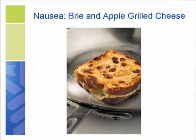Now, if someone is nauseous, they'll want to eat foods that are relatively mild, relatively bland, like the brie and grilled apple cheese sandwich that you see here. Also, foods that can be eaten at room temperature or even cool seem to be better tolerated, so that you'll see other recipes in that chapter that don't have to be served hot.